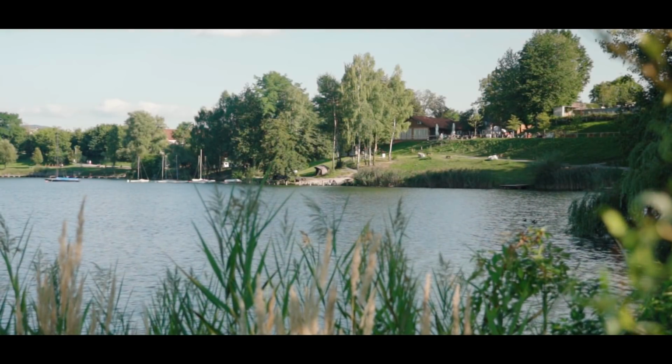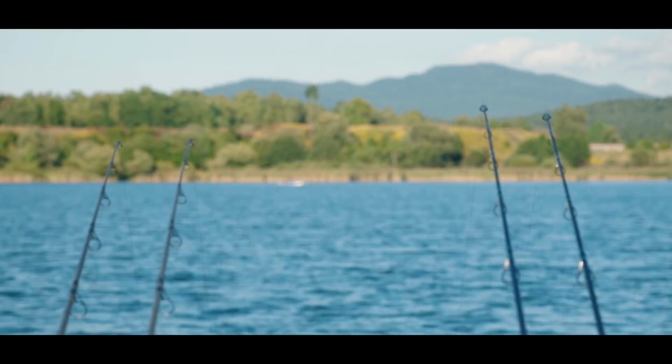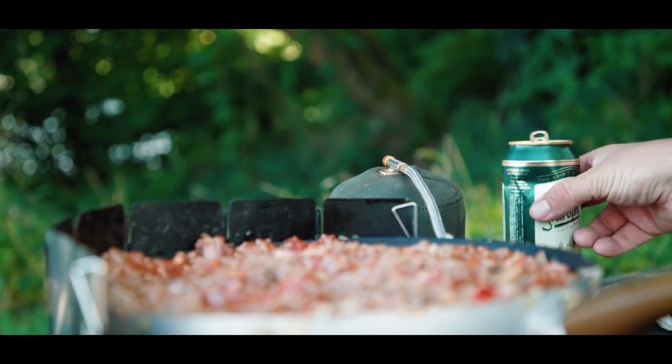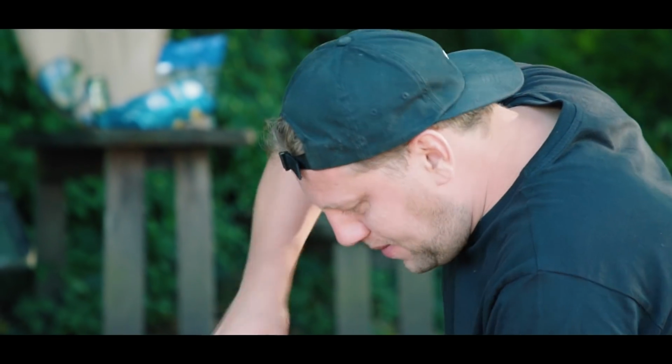It's felt like it's always been quite far away, this trip. Even when we got here yesterday, it still felt like a while till we start fishing. Now that the rods are out, everything's sorted, it feels fantastic. We've got the food on the go, rods are out, we're seeing fish top all over the place. Yeah, it just feels absolutely fantastic.